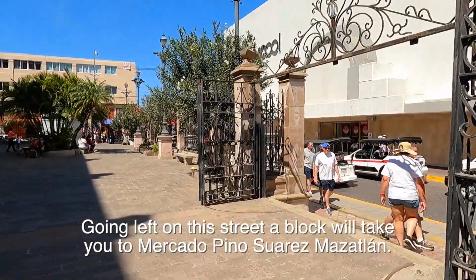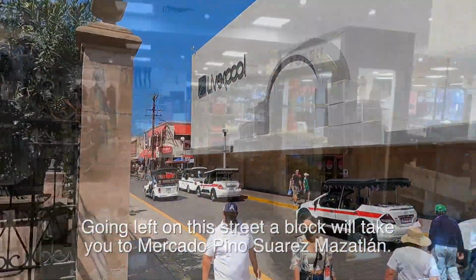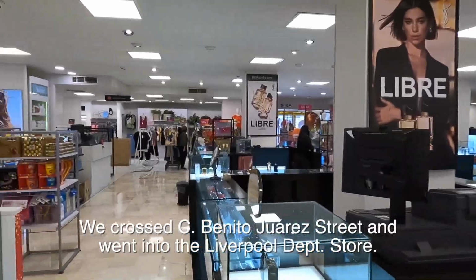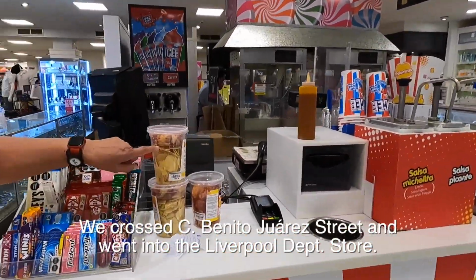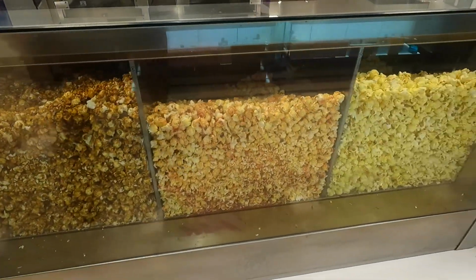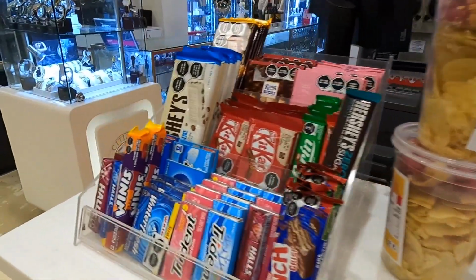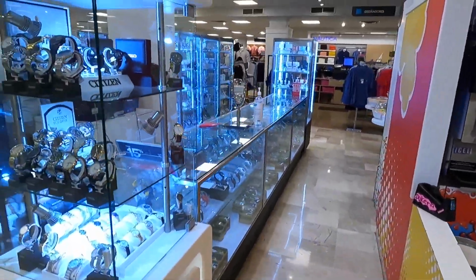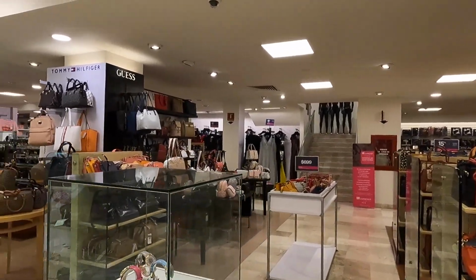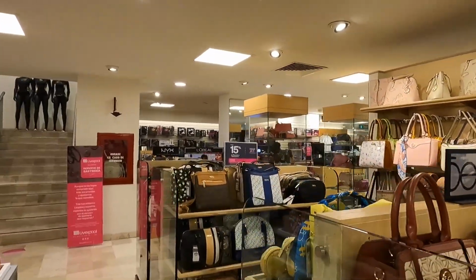Anywho, we're gonna stop off in Liverpool and see the Beatles. By the way, this is a Liverpool store. Chips and then other stuff in it. Well, and they have 3 flavors of popcorn too. And salsa picante and salsa michelada. And clothes. And watches. And upstairs. So that's Liverpool. Maybe you want to do some shopping.